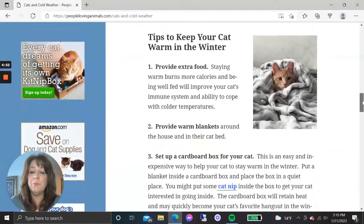All right, now tips to keep your cat warm in the winter. First of all, provide extra food. Staying warm does actually burn more calories, and also just having your cat well fed is going to keep their immune system strong and just increase their ability to cope with winter.